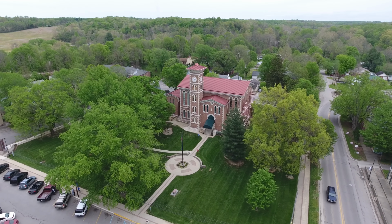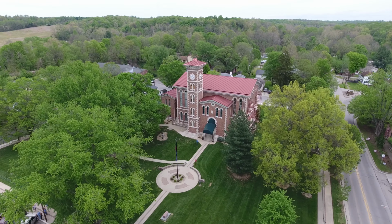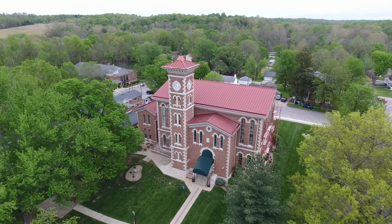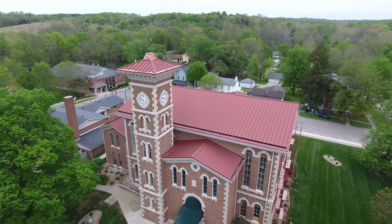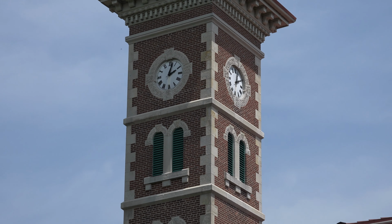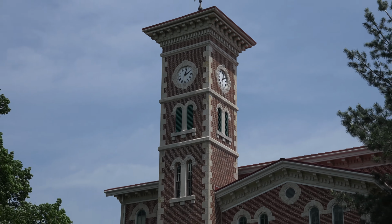I'm here today to talk to you a little bit about the Jennings County Courthouse, a grand old building in our county, and primarily some things about the inside of the circuit courtroom where we're standing right now. This is actually the third courthouse that Jennings County has had. The one that we're standing in, construction began in 1857 and concluded, we're told, in about 1860.